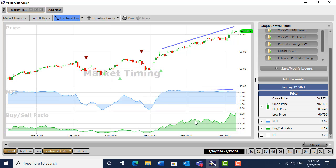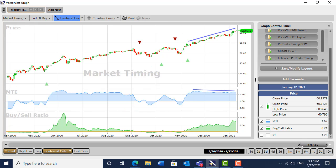buy-sell ratio, what Dr. Del Ota with VectorVest refers to as the canary. Nevertheless, it's in a mega overbought situation, and we've got to go right back to June until we get to a similar situation. Then the market went sideways for 3 or 4 months. So I think we need to be careful here.